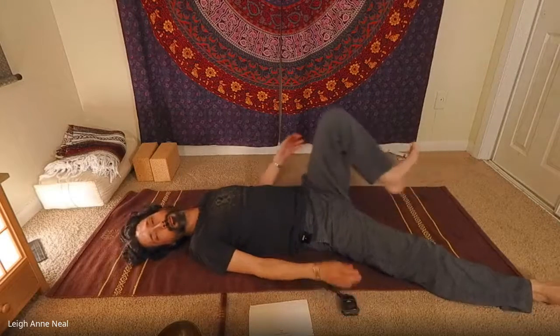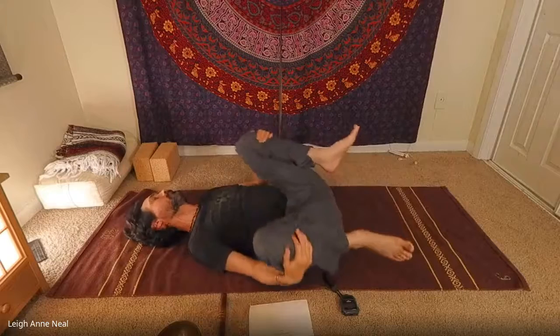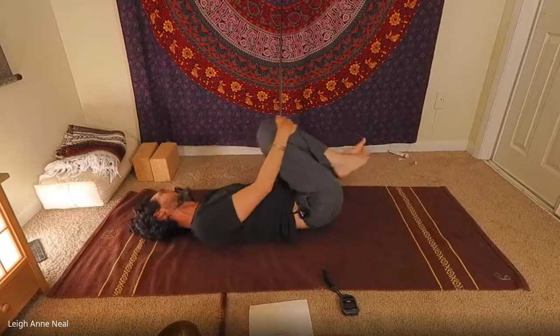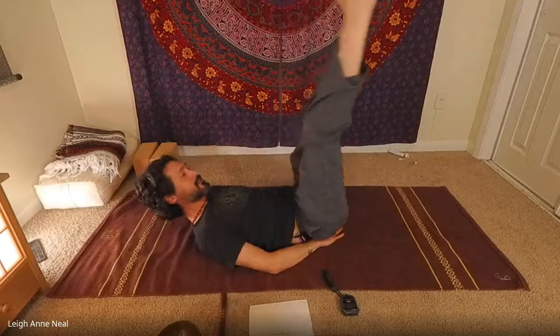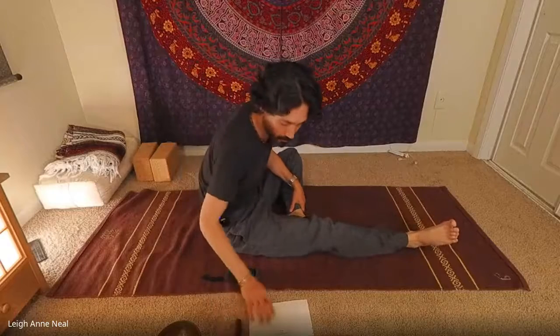Okay, let's bring our legs in, give them a little squeeze. Again, feel free to be creative here to find what works. And then we will hinge up again. Okay. Remember that the hinge not only brings us upright, but it also stabilizes the hips and spine, and it also helps to strengthen the core, which is very important for our health.